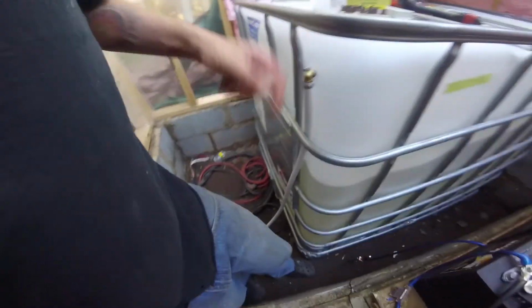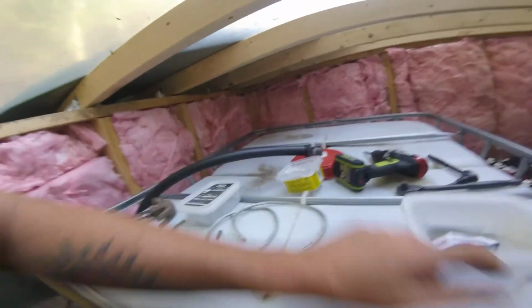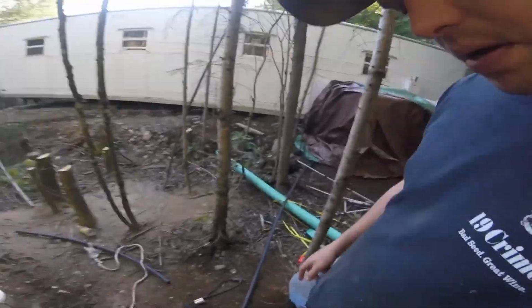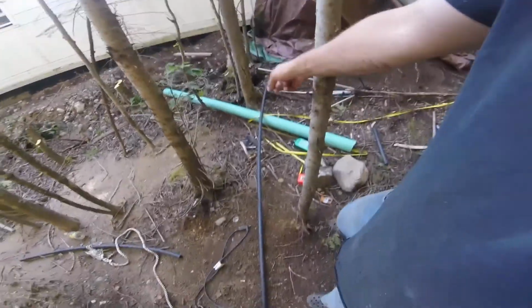Tote system, water, working really well. Coming in from the well here with the sump pump. I'll show you that right now. It's nice that I don't even have to turn the camera off and on because it's right beside each other. Excuse me, sorry. Have it piped in all the way.